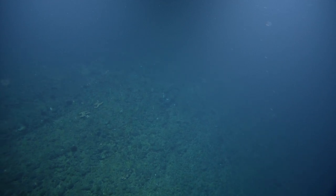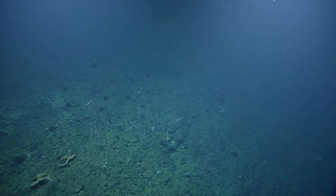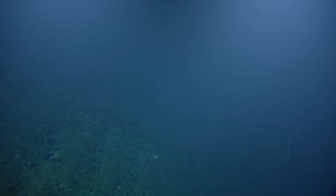If you're just joining us, we are at 633 meters depth, and we are mapping these awesome formations. And if you're looking at feed 3, you can see Tiny Hercules right there for scale.